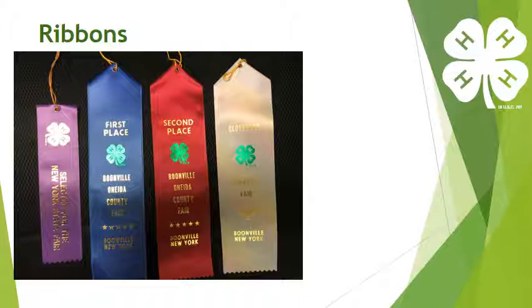We also have white ribbons, and those ribbons will be awarded to those youth who do not follow the guidelines when they are submitting a project. For example, if you submit artwork and it is not signed, you are going to get a white ribbon. If you submit photography and it's under glass, the guidelines clearly state that photography may not be submitted framed and under glass. You're going to get a white ribbon. So failure to follow the guidelines will severely diminish the ribbon award that you are receiving at the fair. So please, please follow those guidelines.